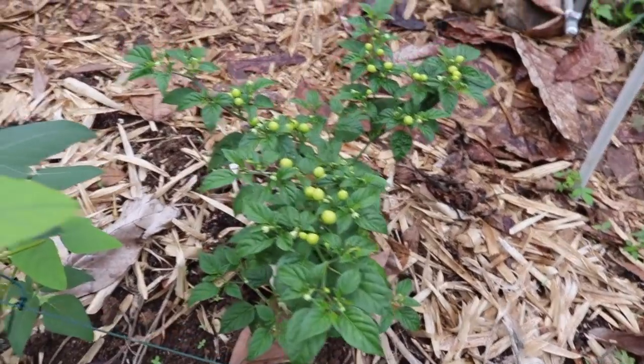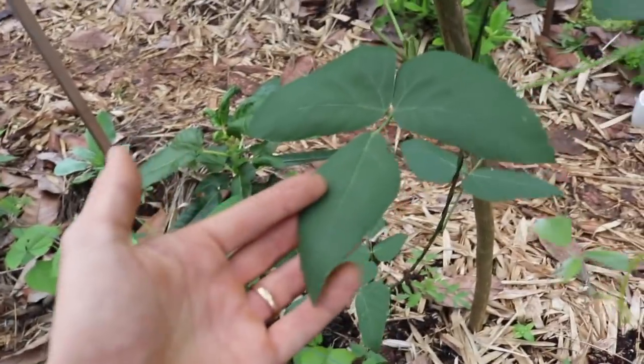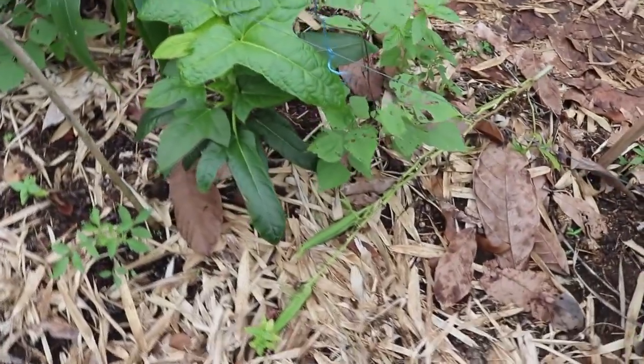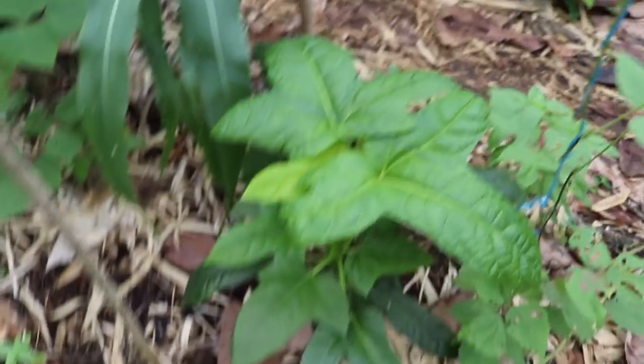There's a weary weary pepper, which is from Guyana. It's their super popular pepper there. Very uncommon elsewhere. This is Mucuna pruriens, the velvet bean. Coming through here. Nice little walk through the garden. Happy little place. This is the edible leaf hibiscus. Got a bunch more on the other side.